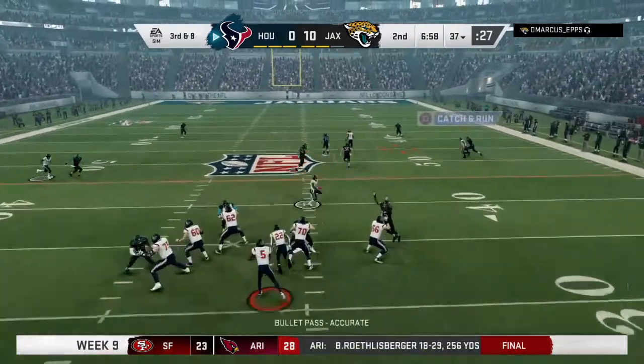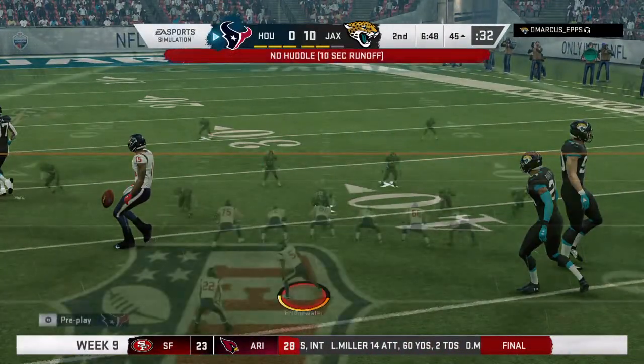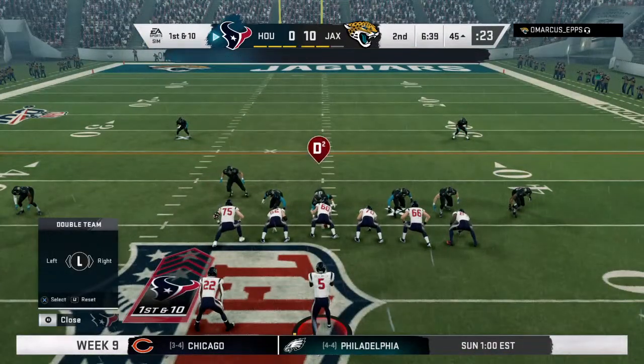Off the play fake, Bridgewater. Got a man, it's Ross, complete. And he's going to have another first down as the tackle's made at the Jaguars' 45-yard line.